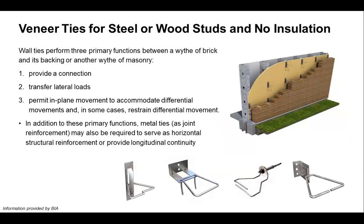So veneer ties for steel or wood studs with no insulation. The main thing you want to make sure, the objective in this situation, is to provide the connection, transfer the lateral loads, and again, permit in-plane movement between the brick and your exterior, or your substrate for your wall.